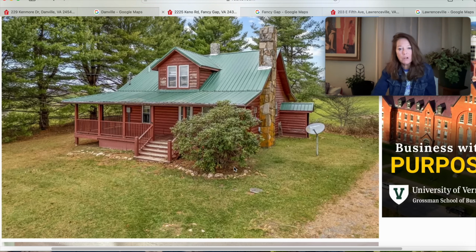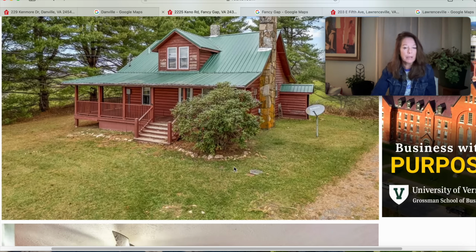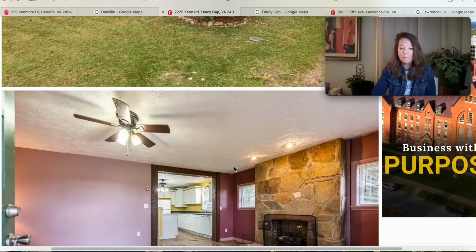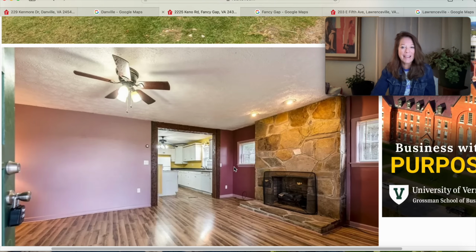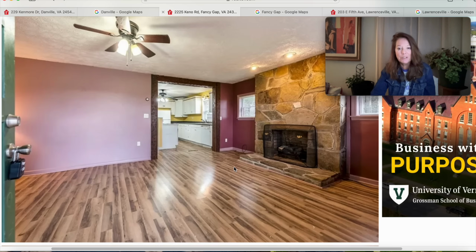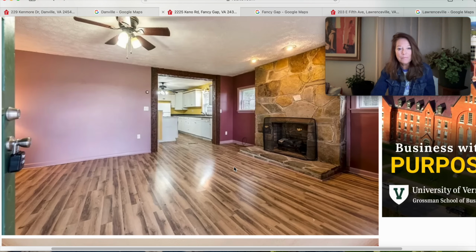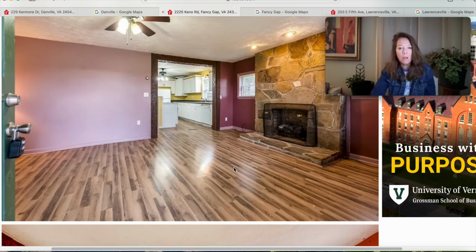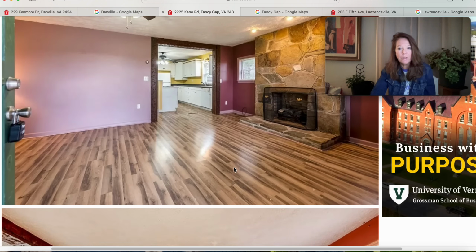So it doesn't look like we have a garage, but there's plenty of room for one. Plenty of room for a building if you want to have some farm animals. If you want to put up a fence and let your big dogs run, why not? Here's our gorgeous stone fireplace. Look at that. It's good size. Nice. So it looks like we have laminate flooring. So we have a mauve and a deep mauve colored walls in the interior. White ceiling.